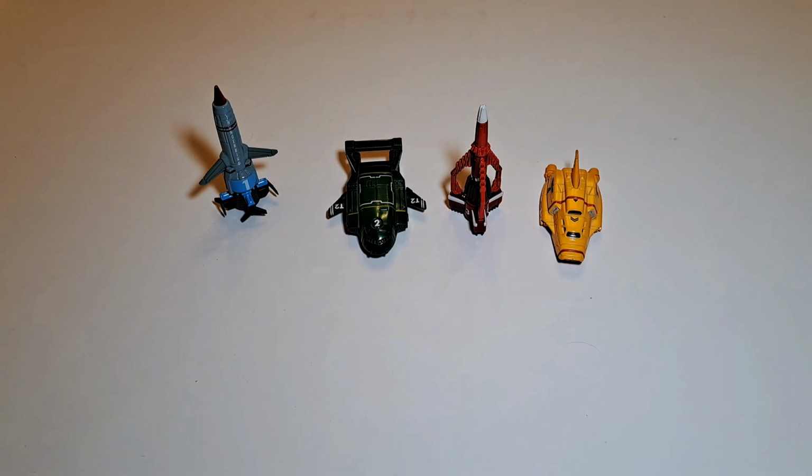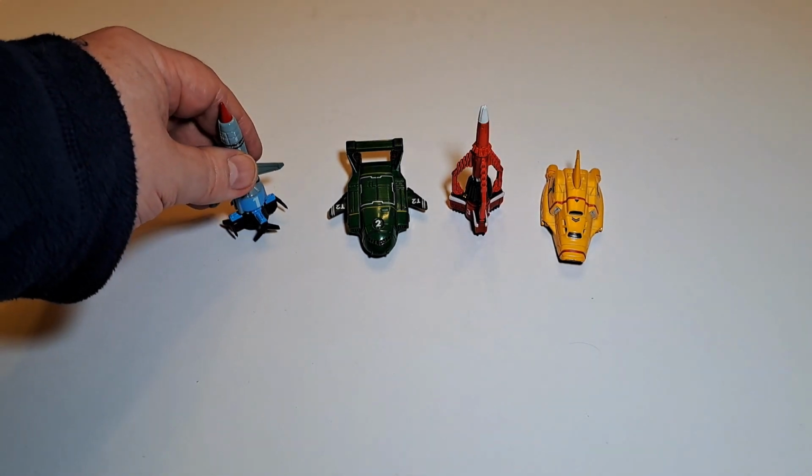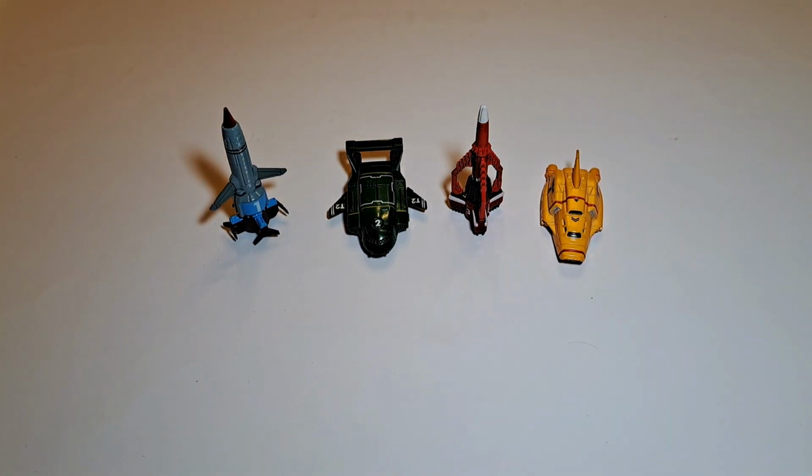So anyway, those, I just thought that you might enjoy a little quick look at, because they're another example of the Thunderbirds toy range, but obviously for the more modern era, if you will.